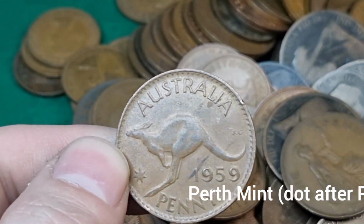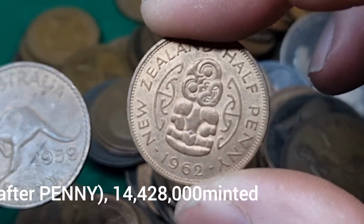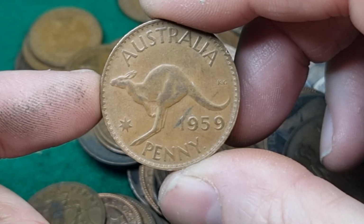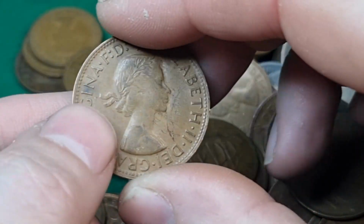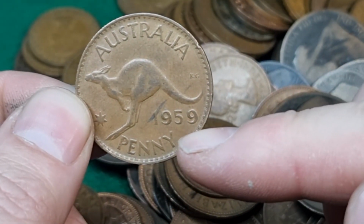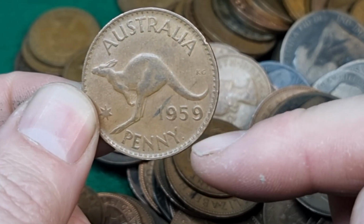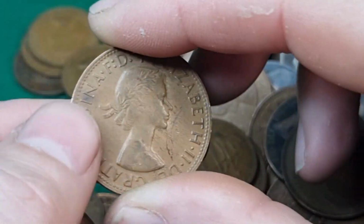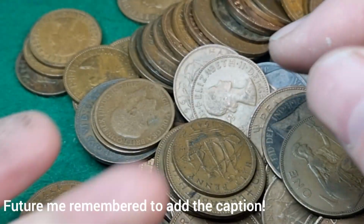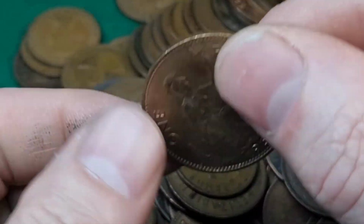Ooh. Second foreign. I still have the first foreign from the previous episode there, the New Zealand one. We got an Australian penny this time, 1959, and there tend to be a couple of ways of telling where these are minted. Normally there's a dot somewhere either before or after, or before and after the word penny, and that indicates which mint it was from. I'm sure future me will put a little caption on the screen to say where it was minted.